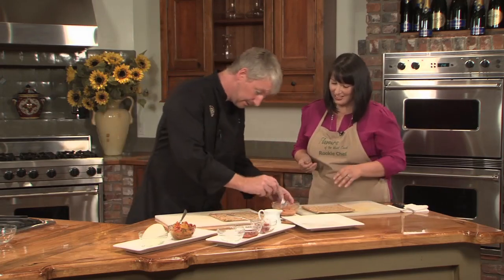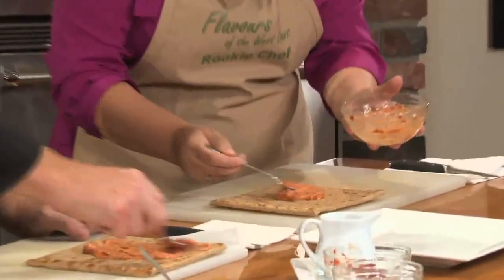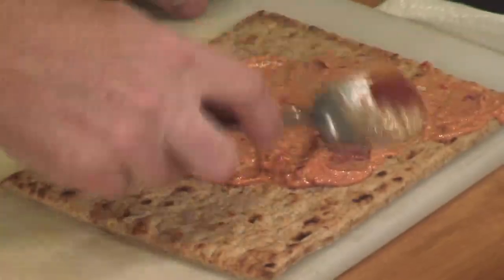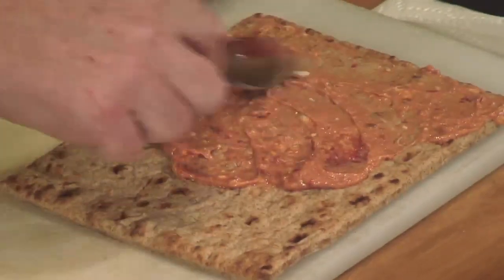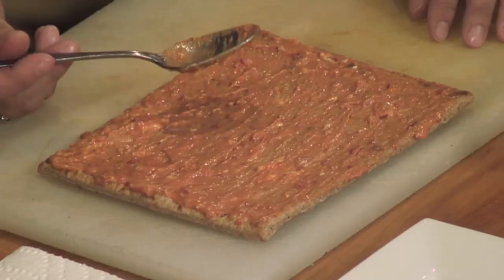Great. Okay. So then all we're going to do with this is we're just going to spread that and just cover. Now you want to get this right to the edge because we're going to cook this in a fairly hot oven. Okay. And as I say, that's the base for our flatbread pizza. Nice and easy. Great smell too.